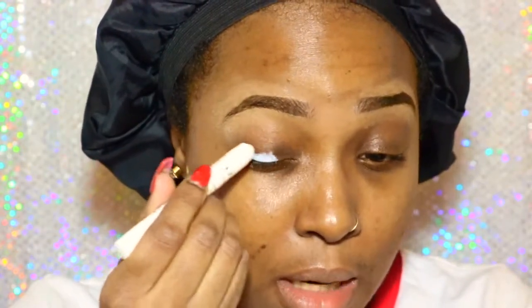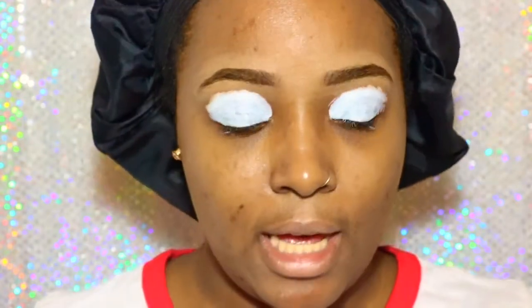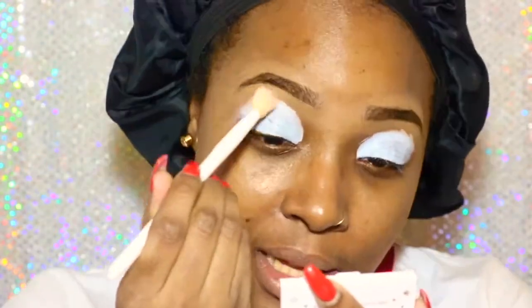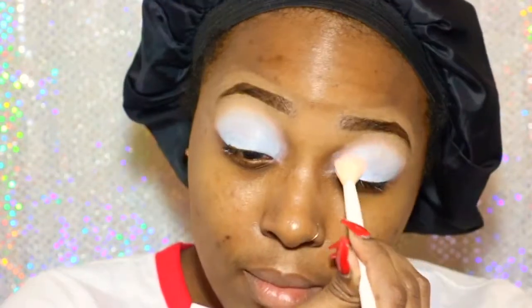The next step is we are going to prime these lids with the NYX Jumbo Pencil. I'm just gonna cover my whole entire eye. Doesn't have to be perfect because it's gonna be blended out, okay? So now I'm going to blend this all out with my Wet n Wild crease brush. I forget what it's called, but it's basically the brush that's mad fluffy and has pink on the top. It's a little brown right now because it's dirty. I'm just gonna blend this out with this. Try to make those lines a little less harsh.